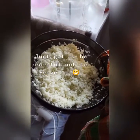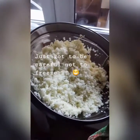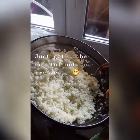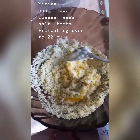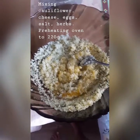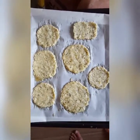Our cauliflower. So because I'm in Siberia and it's freakishly cold on the balcony, we're gonna put it to cool down outside on the balcony before mixing with our cheese and other ingredients. So hey guys, now we're mixing our cheese, our cauliflower, our salt, our herbs, our eggs, and we are also preheating our oven to 220 degrees centigrade. Ready to be baked, guys.